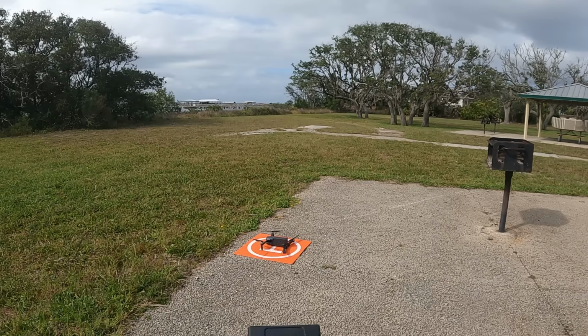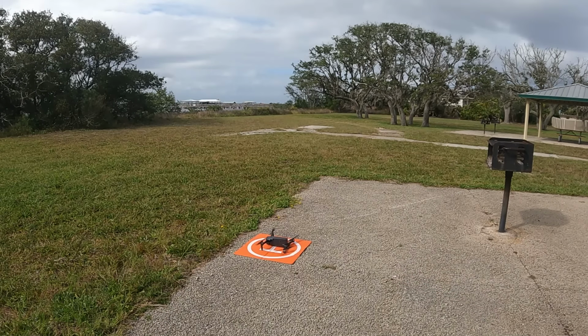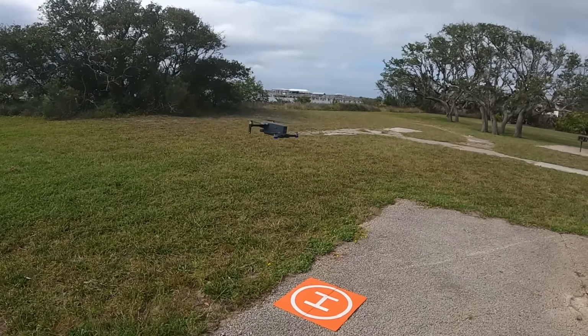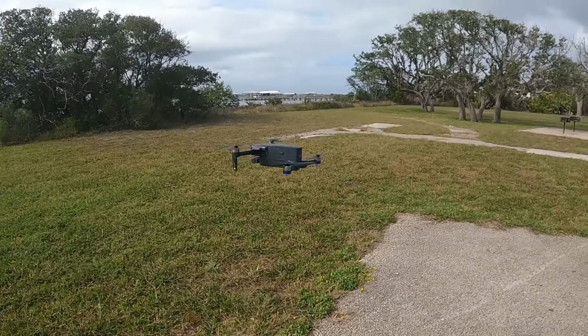All right guys, this is Harvey's first flight. I'm going to pinch the sticks together and launch him up in the air, and we're going to see, wow, he's loud. We're going to see how he hovers. He's got a good lock there, and he looks pretty good sitting there floating, doesn't he? It doesn't look like he's moving hardly one bit at all.